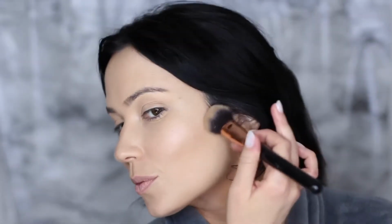For beginners, I would actually recommend using a pressed powder in about 1 shade or more darker than your skin. That way you can use this on the high points or the low points. Perfect if you really don't know what you're doing.